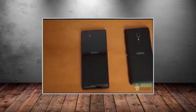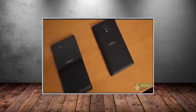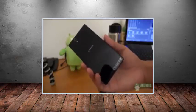Obviously, we're going to start with the look and feel. The Xperia Z brought a design we don't see too often these days, a very blocky, rectangular design with rigid corners. This rather unique look has brought the Z quite a bit of design praise, and for good reason. It really is a quite sleek, glass-encased phone.